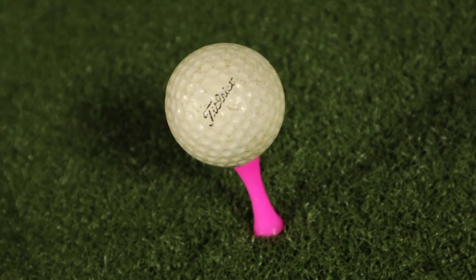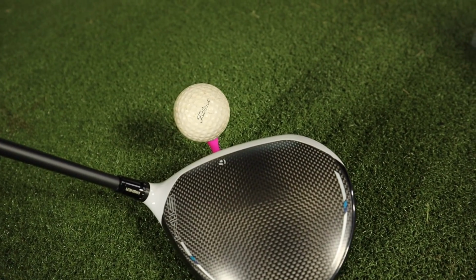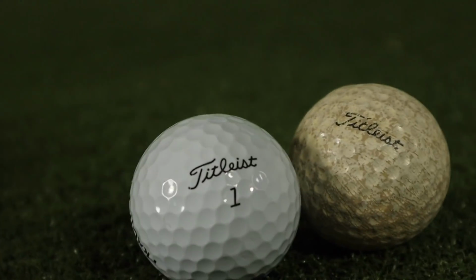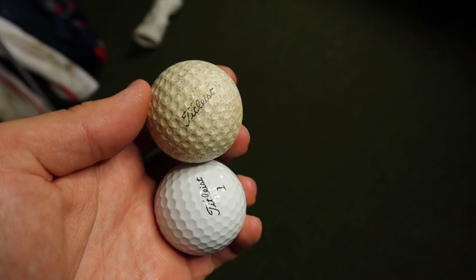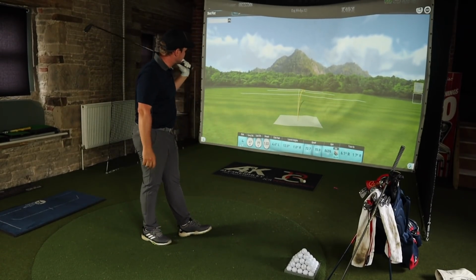What we do here is go back. We've got one. Oh, it feels unbelievably soft. Little bit of ball residue on there. Hi everyone. That never goes well.